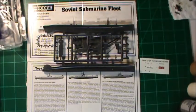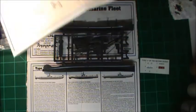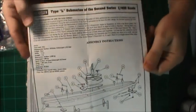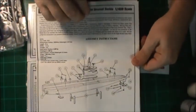So there's actually 3 little submarines in this kit, and you can pick up this kit on eBay for $10, $12, $15, depending on what you can get for shipping. I picked it up many years ago. And then this is the instruction manual. So as you can see, it's just a couple of pages.